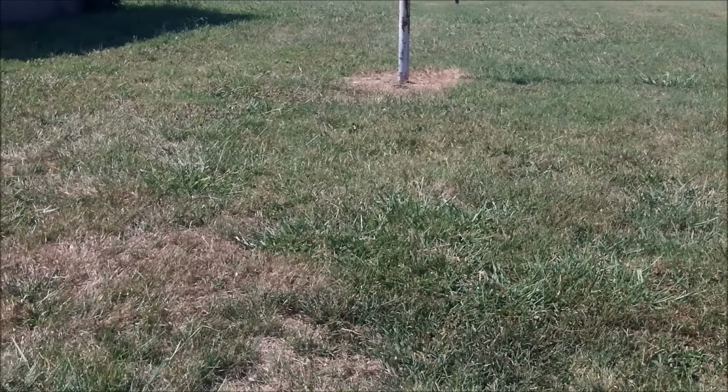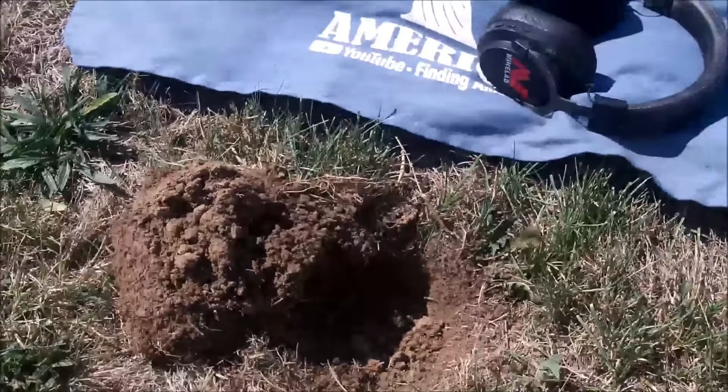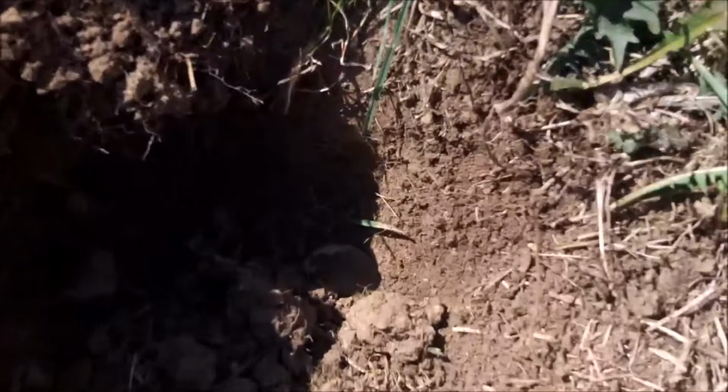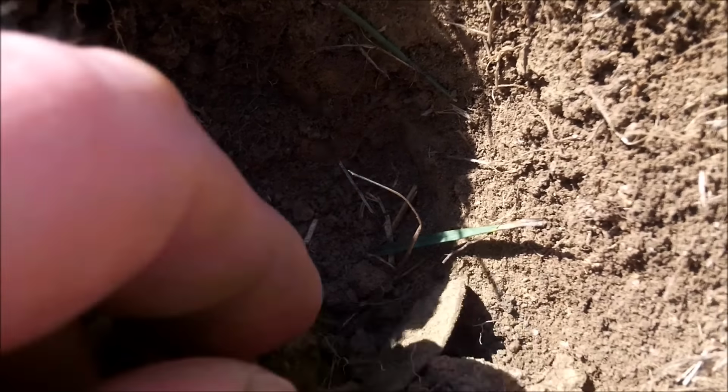Well, right there is that clothesline. I finished doing a row all the way down. I was working my way back up on my second row. Got a 41 signal. Said it was still in the hole, and I kind of scratched around with my hand. And look at that. I just can't get over it. It looks right there. Look at that.